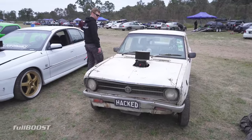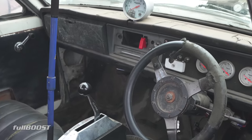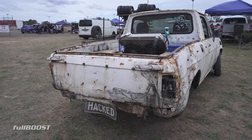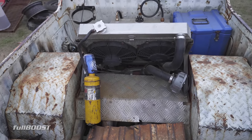Genuine farm truck or what? Yeah, there's the handbrake assembly in here. Bit of stuff going on in here. Radiator in the boot. Some serious tub work going on here. She's got the concrete in the back.